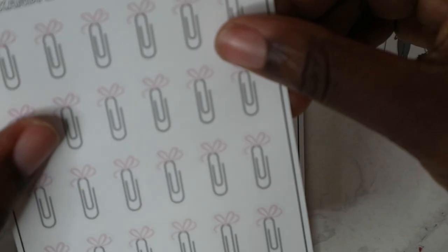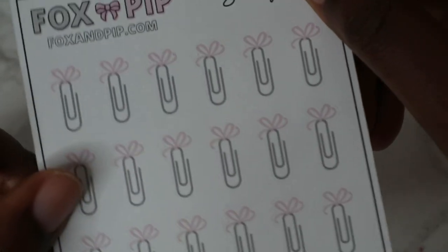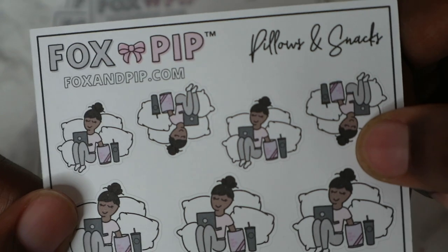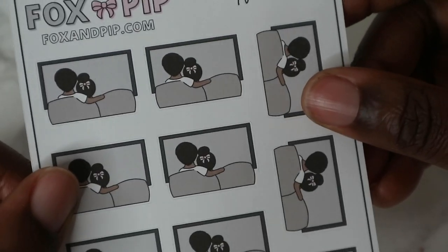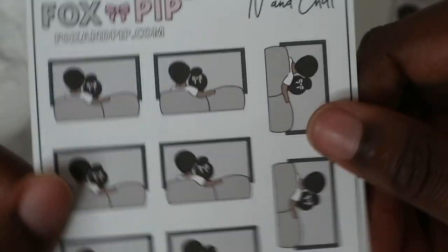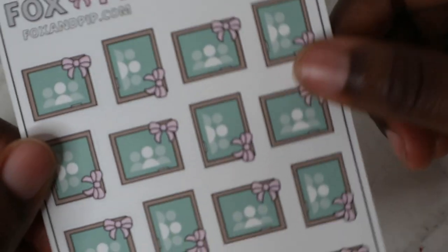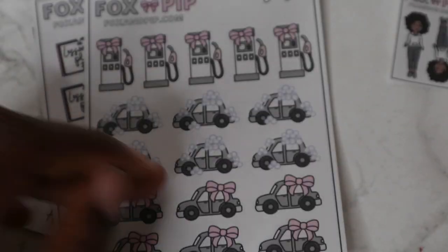So I got it in 2 sizes, and I got these paper clips, which I know I didn't order. I think they were accidentally put in my order. Then I got these girls sitting with her laptop and some snacks to note me binge watching stuff. And then these couple binge watching stickers, the TV and chill ones, to note me and my husband. I got the Google Classroom one because I use it a lot now for school or for work.